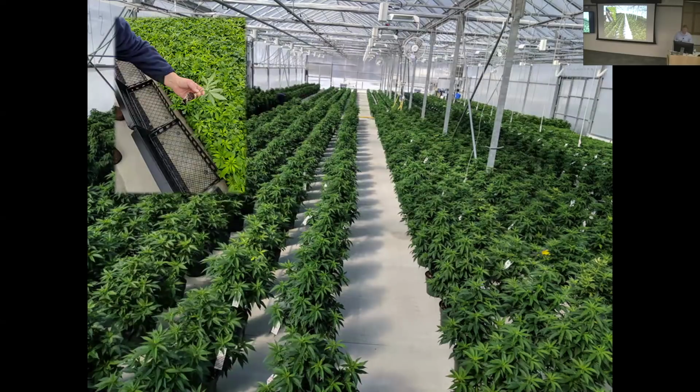So what they're doing is they're actually propagating. These are mother plants of cannabis, a particular variety that's high in CBD, but low in THC, so it qualifies through the state's industrial hemp program. And they're rooting cuttings, which they sell to field producers that are growing industrial hemp for CBD extraction.